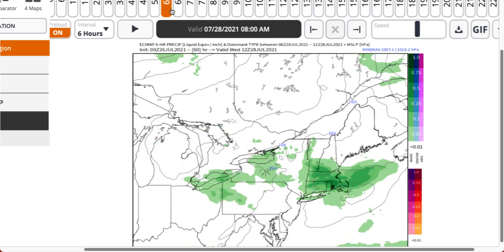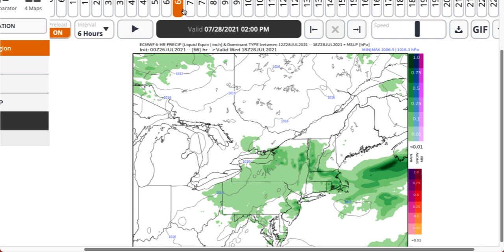On Wednesday, a stronger cold front will move through with more widely scattered showers and thunderstorms. One or two of these could be severe. Look for low temperatures from the mid 60s to lower 70s. High temperatures will range from the upper 70s to lower 80s for the higher elevations, lower to mid 80s along the coast, and mid 80s to lower 90s in the Delaware River Valley.